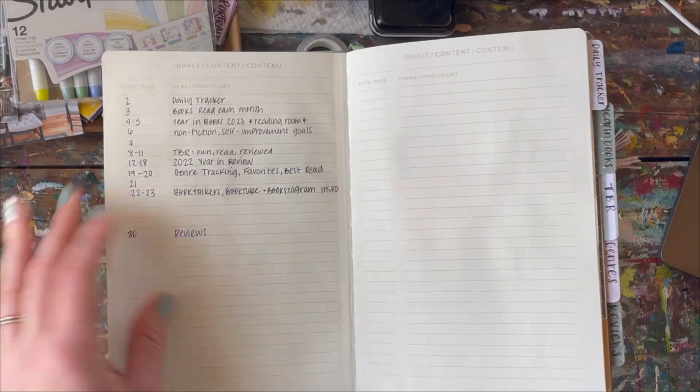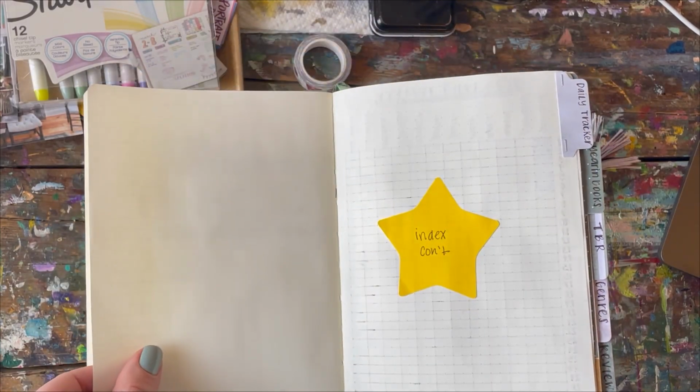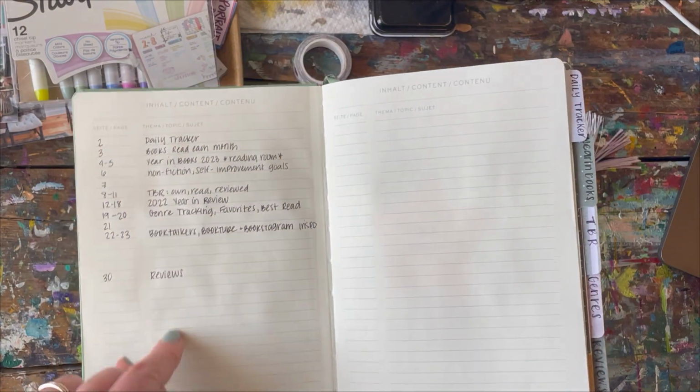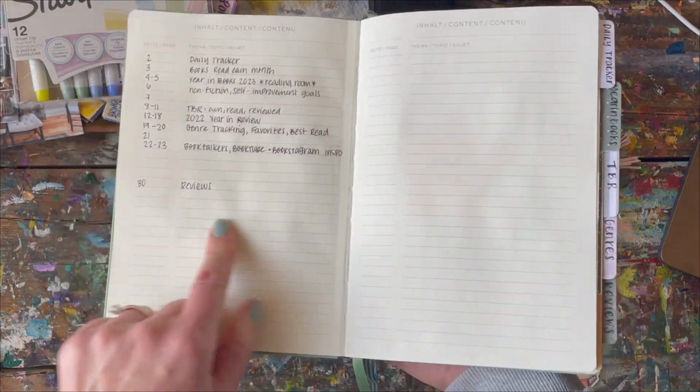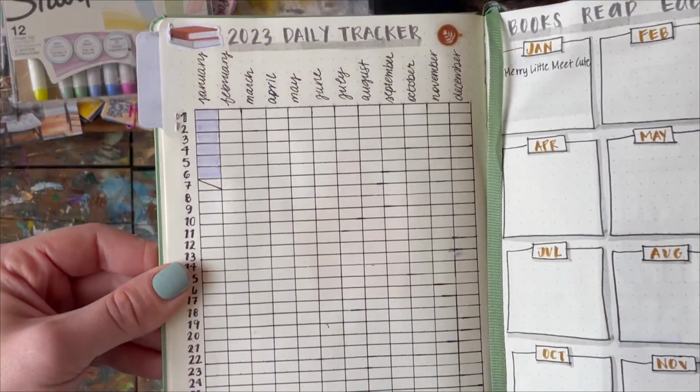There's our index. I'll probably decorate this a bit more. And I left 2 more pages for the index because I do plan on individually listing every book that I review. Here's my daily tracker.